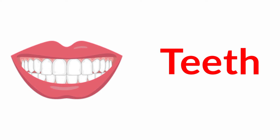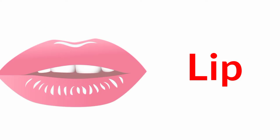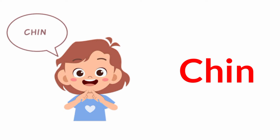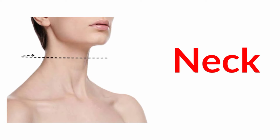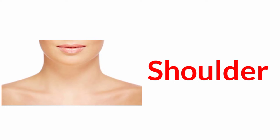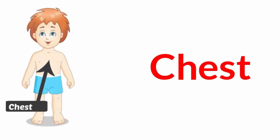Next one is teeth. Next is tongue. Next is lips. Next is chin. Next is ears. Next is neck. Next is shoulder. Next is arms. Next is chest.